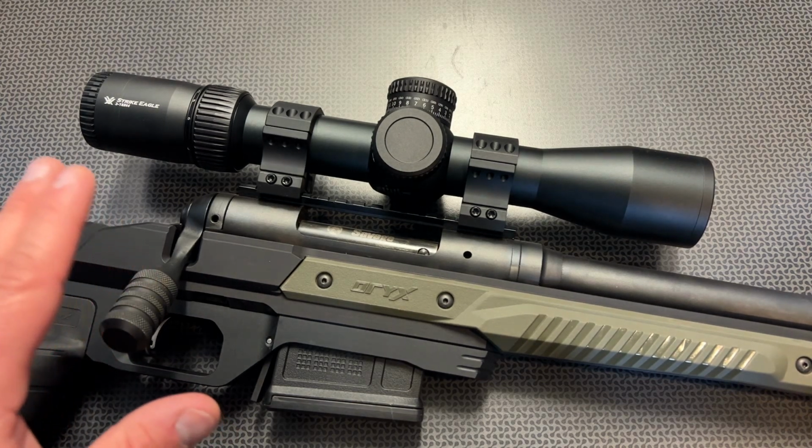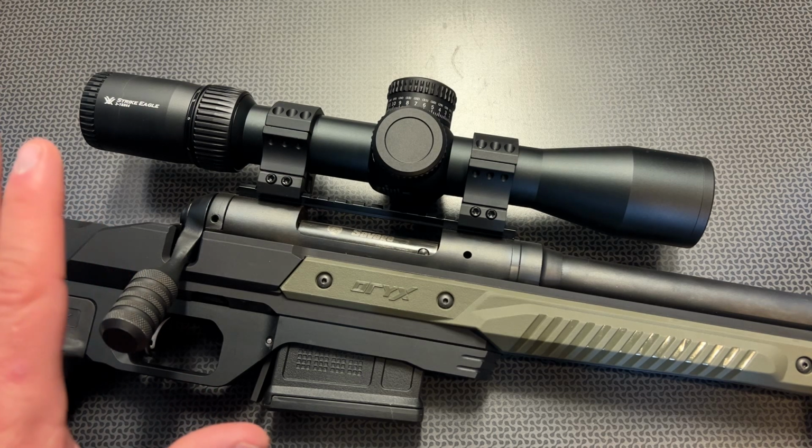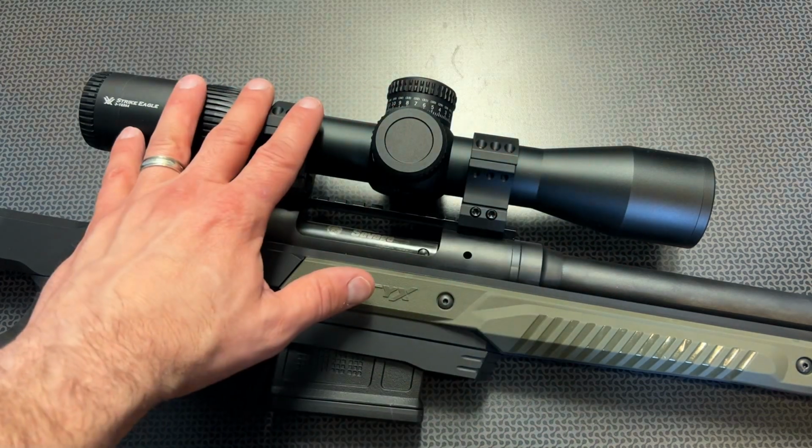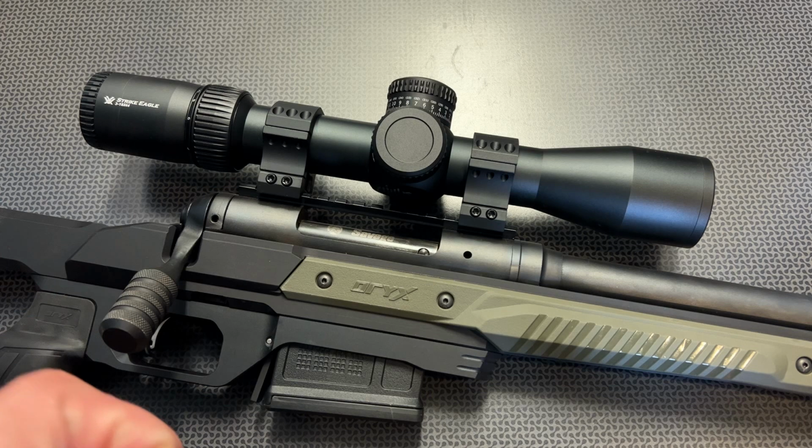Let's start at the front and work our way to the back and talk about the specs and features of this Vortex Strike Eagle. One of the first things I want to mention that you can't see here is the VIP warranty. That lifetime warranty from Vortex is a nice peace of mind.